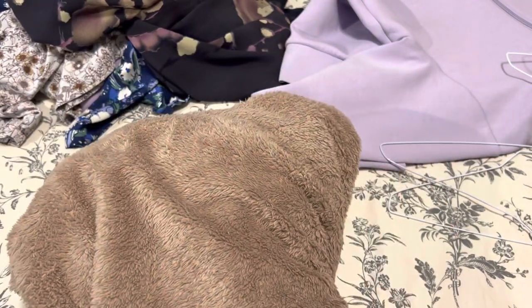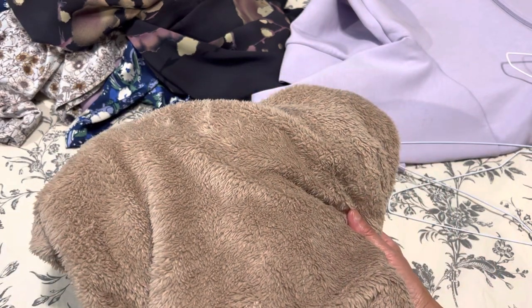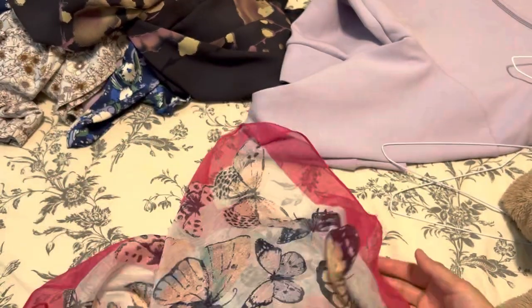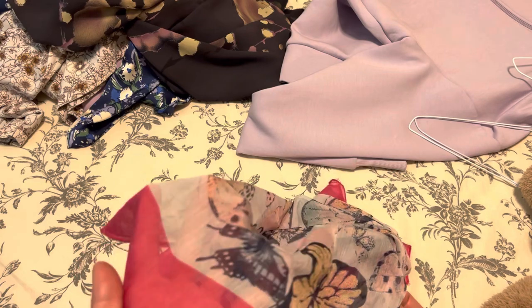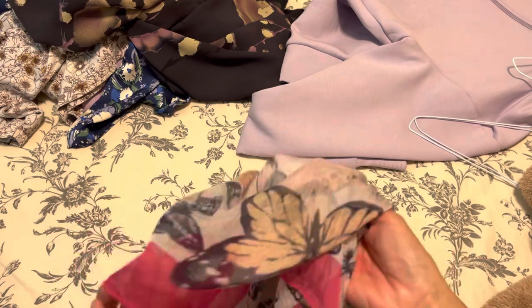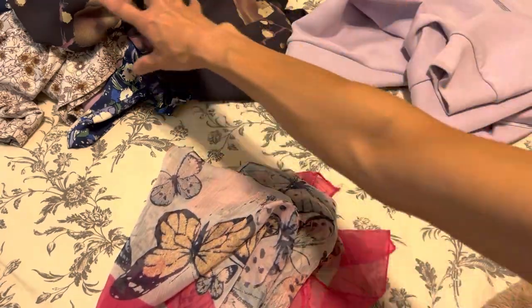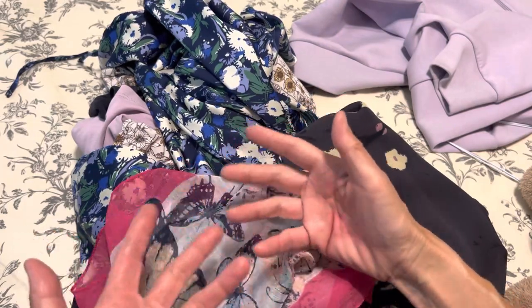Yeah, it's very comfortable. Okay, let's do an outfit of the day. Oh, I forgot to show you. This is a scarf I am about to wear. And it's a little bit purplish, a little bit pinkish. It kind of goes with everything. There is blue in it. There is a contrast color. There is a harmonious color.